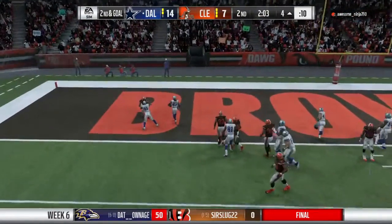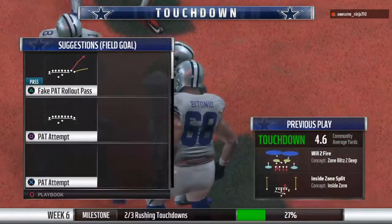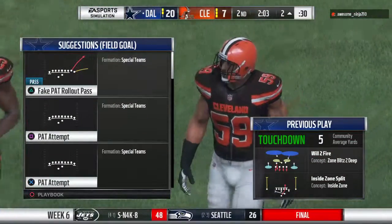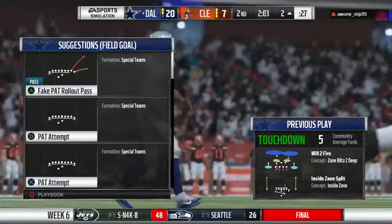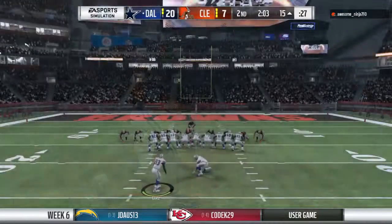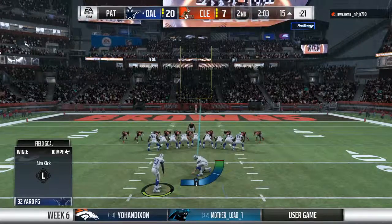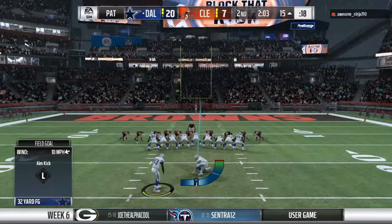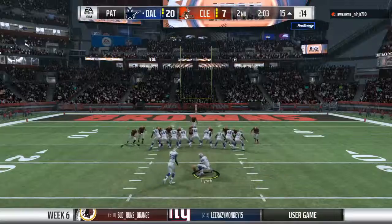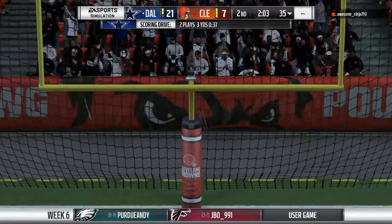And a give this time to the tailback. And he'll get in. Touchdown, Cowboys. A great effort there. With his 2nd TD of the game, his 6th on the year. And the Cowboys will extend their lead. Lutz to try to add the PAT. It's good, and it is now 21-7.